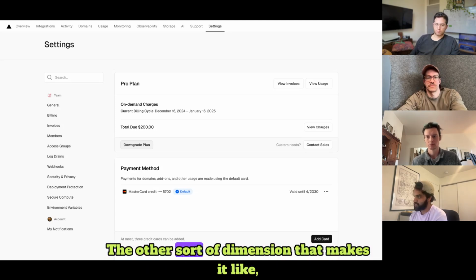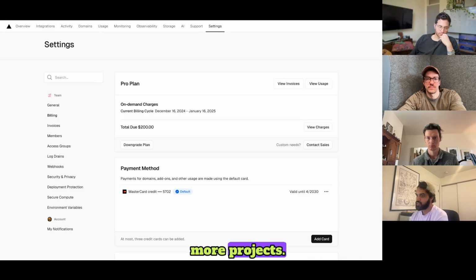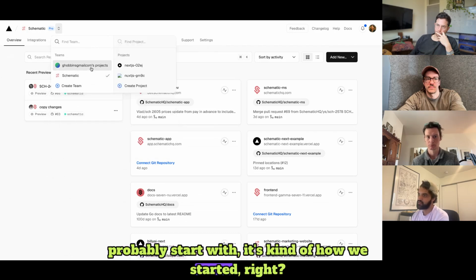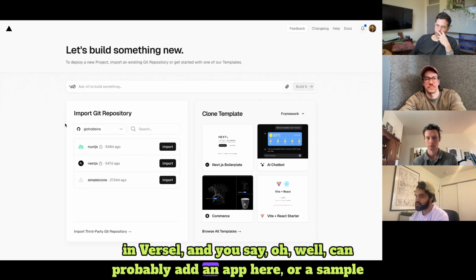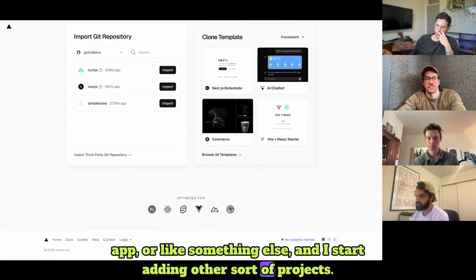The other dimension where they probably see a lot more expansion is adding more projects. I think a lot of people start the way we did: you start with your marketing site and host it on Vercel. Then you say, oh, I can probably add an app here, or a sample app or something else, and I start adding other projects.